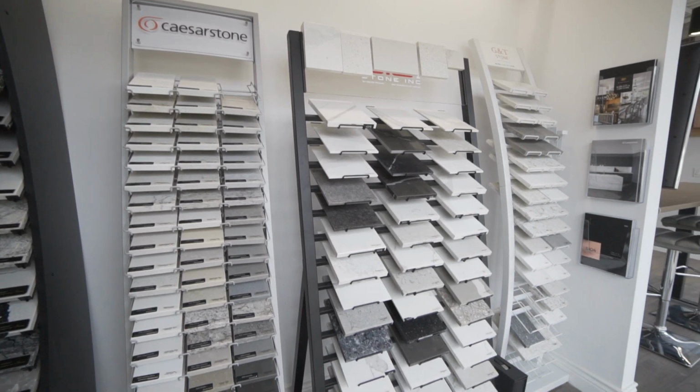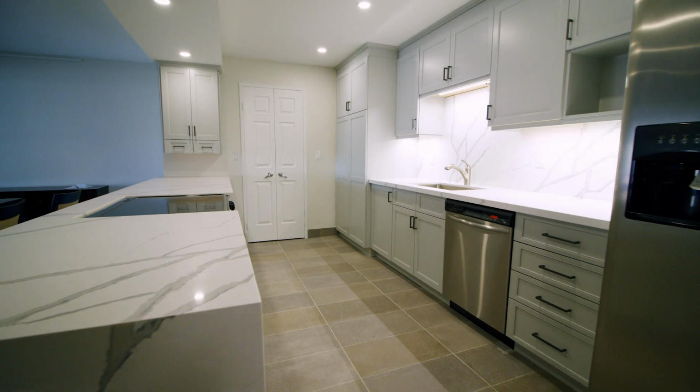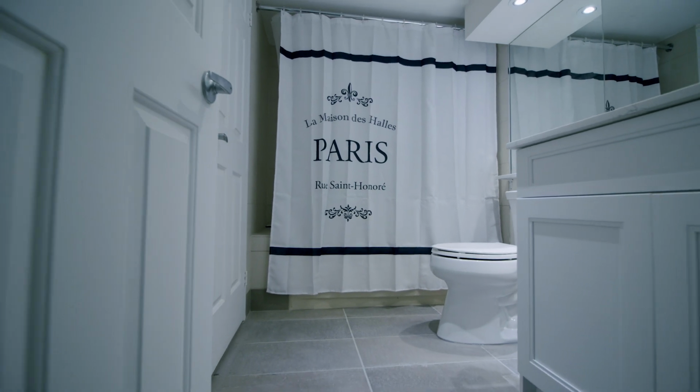Another point to point out here is that we didn't do a full gut. We did keep components of this space. So they loved their tile in the foyer. We kept it and we played off of that, and we found hardwood that matched it, and we designed a kitchen that also matched the colors. We didn't completely redo one of their bathrooms. So we still kept certain components that they loved that they didn't need to change.